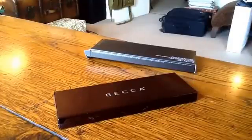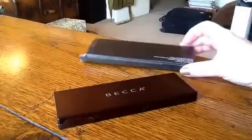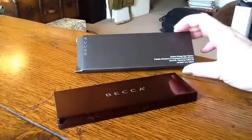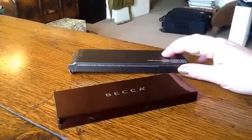I wanted to show you the latest purchase I'd made from the Becca range, which is the Becca Ombré Rouge eye palette. So basically it's a neutrals eye palette.